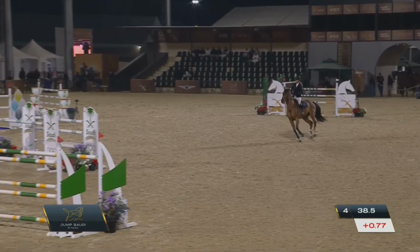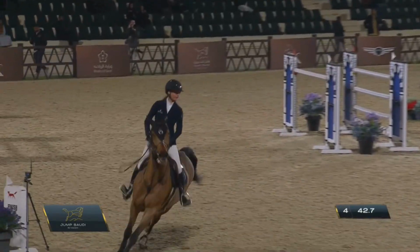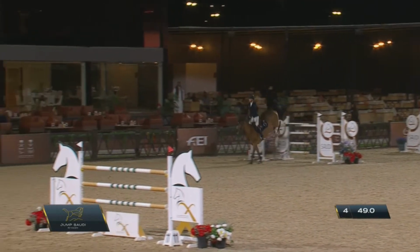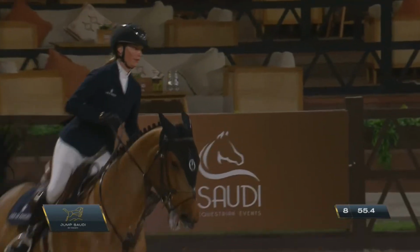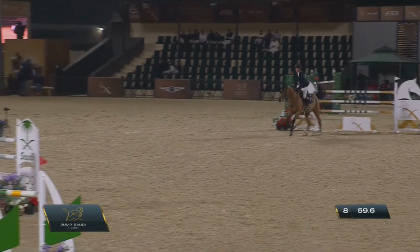I wouldn't have thought she was going to be that close, three-quarters of a second. As it is, it's a little bit academic, having had the Saudi Crest front rail down in front of the in-gate. Again, it just goes to show how nippy this pair are. A little bit flat and forward down there. She goes deeper into the arena than would have been plan A, as she just takes a tiny bit of a reset.